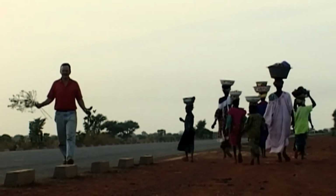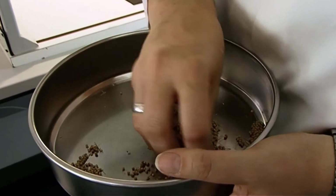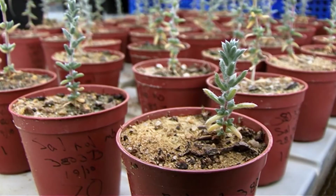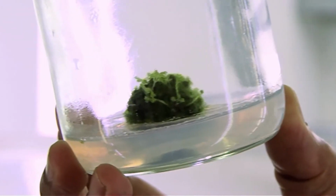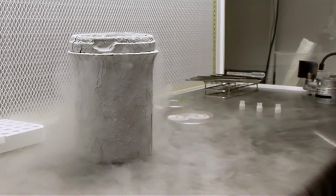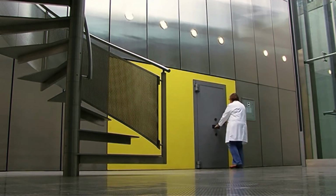So, the work of the Millennium Seed Bank and its partners involves finding plants and their seeds. These seeds are dried and cleaned for storage and then regrown to check that they are still viable. These plants are now mostly safe from extinction. The 10% of seeds that cannot be stored in this way are being researched, and some of them cryopreserved at minus 196 degrees Celsius. But they don't just put these seeds into the vault and lock the door, leaving them there for future generations. These seeds are being used now.